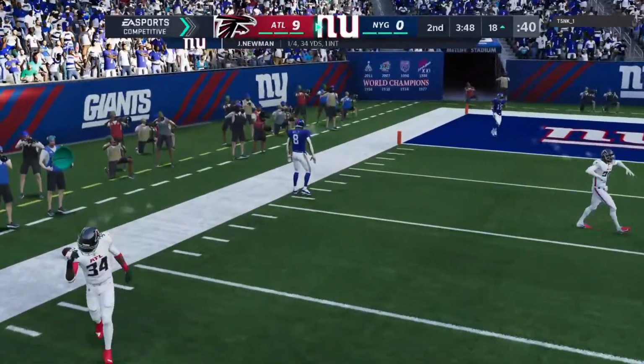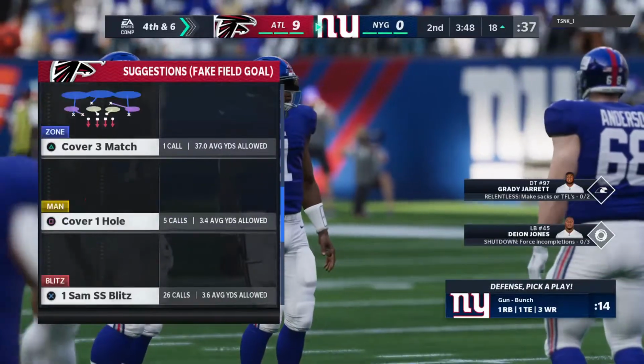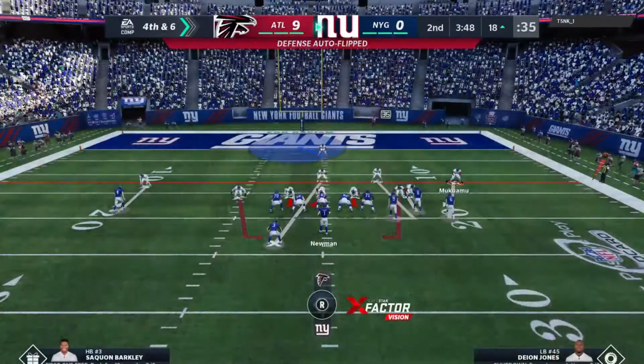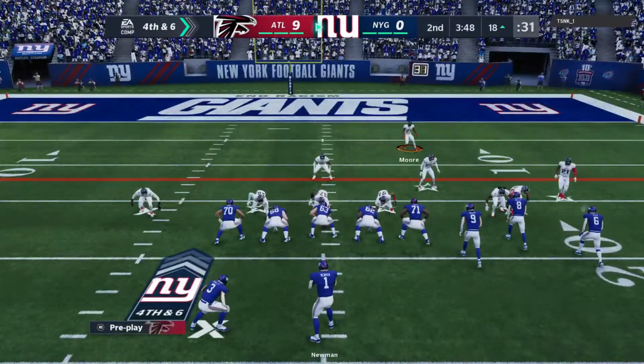The 3rd down battle won by Atlanta's defense. Solid coverage. Has to be a little bit of frustration there. Back-to-back incompletions. Receivers blanketed on both attempts, this time on 3rd down.